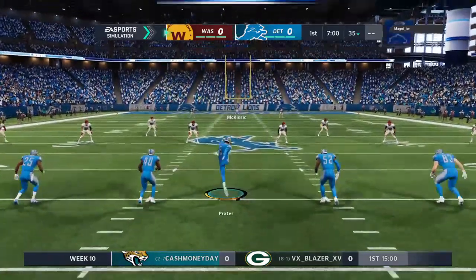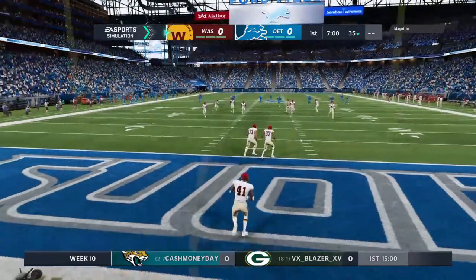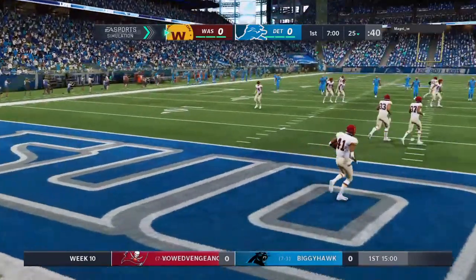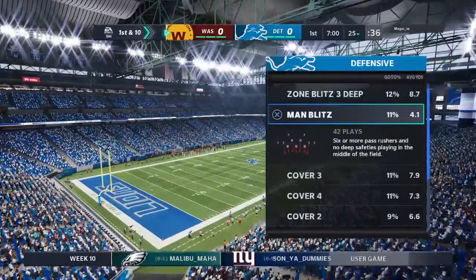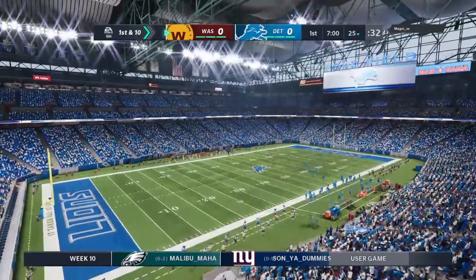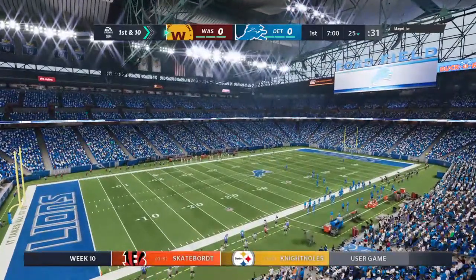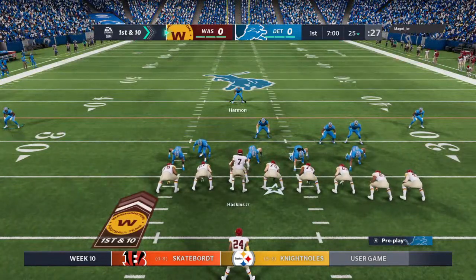Set to go from Detroit as Matt Prater approaches and booms it away. And a fair catch signaled for and taken successfully. They're coming out with a jumbo package to start the drive.